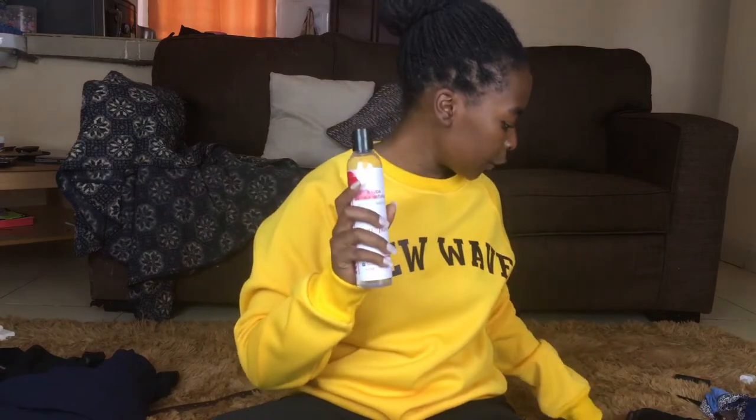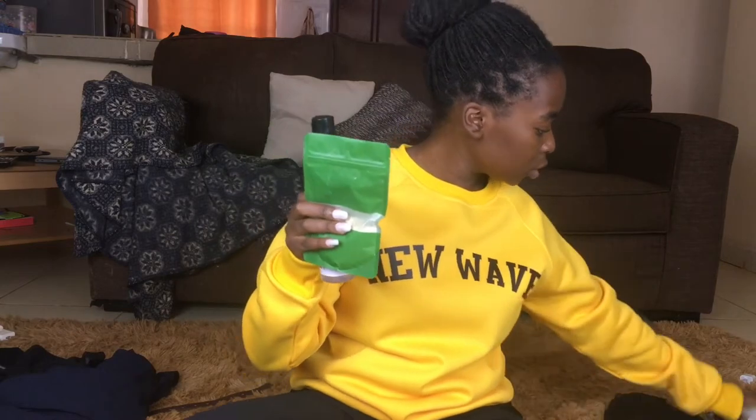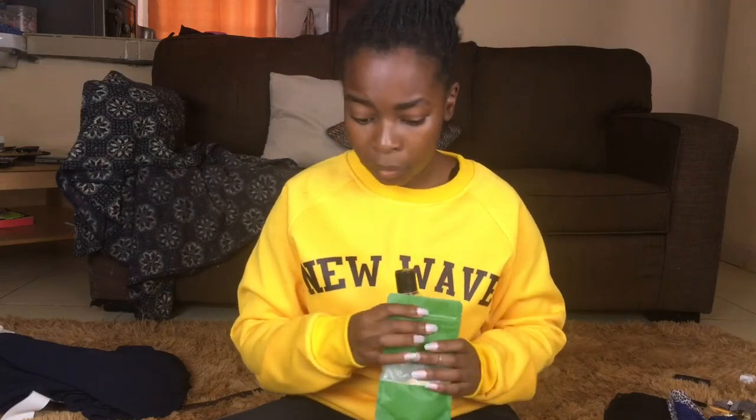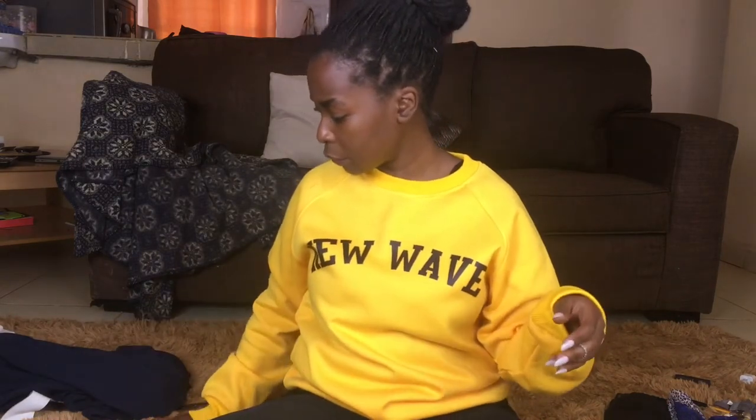And last but not least, I'm going to pack my toiletries. My first stuff, like this is my mask and this is my toner. I'm going to pack them in one bag, this bag here. I've lost my other bag, so I'm going to use that. I've forgotten my deodorant and oil. Let me go and get them, and I'll be right back.